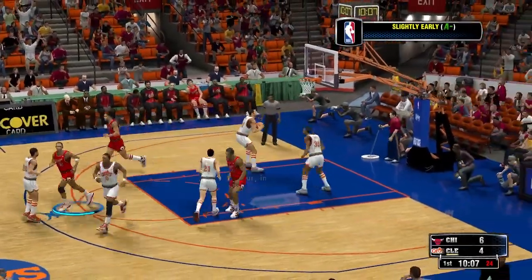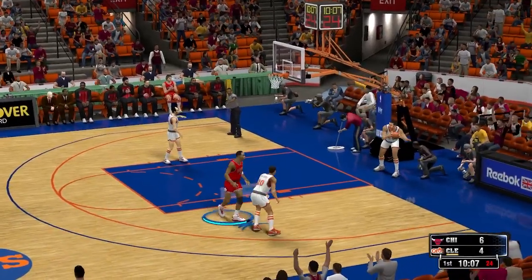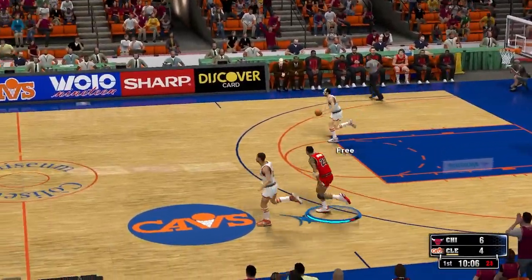And so Jordan nails both of them. Well, you can count on him, can't you? He seems to knock down free throws consistently all game long.